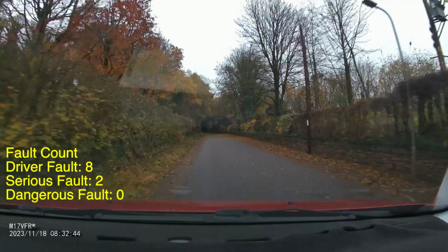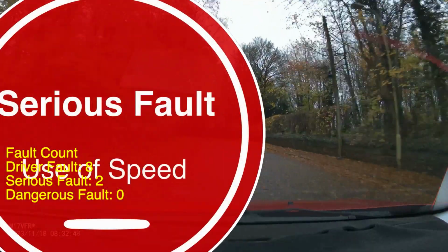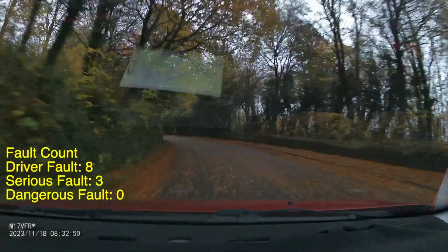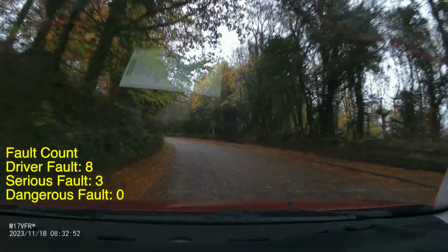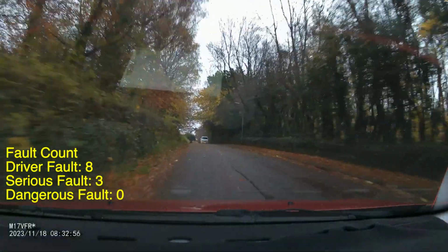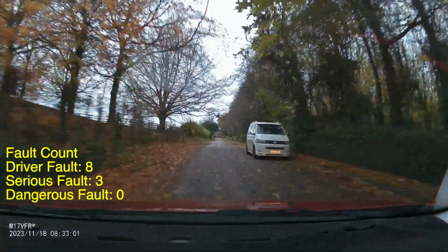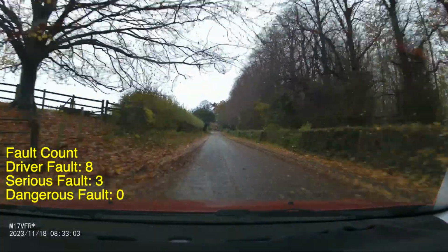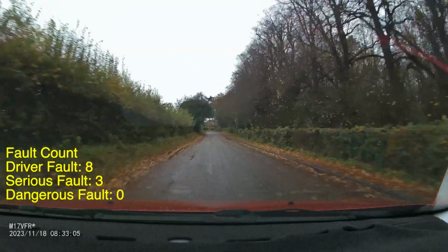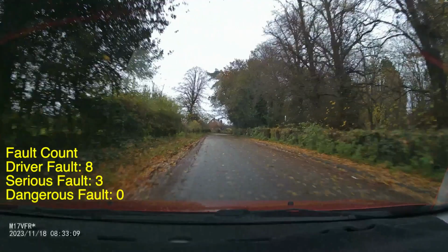If you recall, as we turned into this road, it is a 30-mile-an-hour zone, and this is quite a common place for pupils to forget about that because it looks like it should be a faster road. It's very rural, it's very green, and there's not a lot going on around you. However, that speed limit applies until you see signs that say different. So unfortunately, my pupil here, who picked up to about 40 miles an hour before slowing down and correcting herself, just got herself a serious fault for doing that.